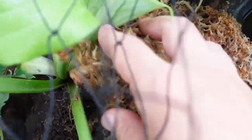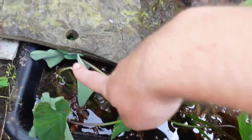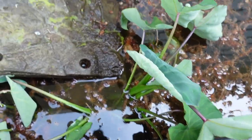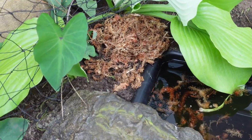So that's why I put this sphagnum moss here, for him to bury himself. So earlier he was in the water, literally underneath here and hanging out right here in the plants. So that means that he's able to use the ramp. He knows how to get out, which is super duper good, so that way he's not stuck in here.